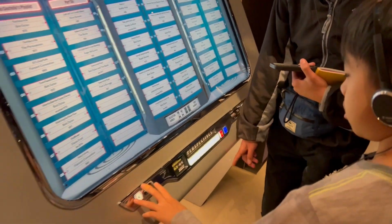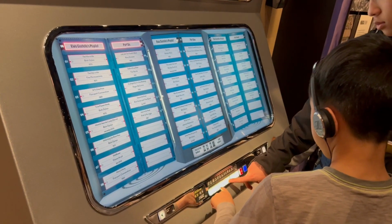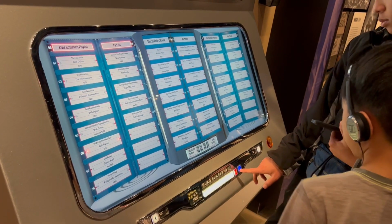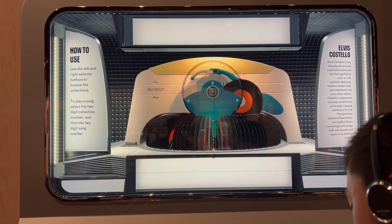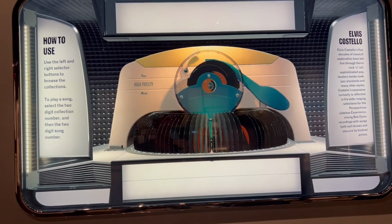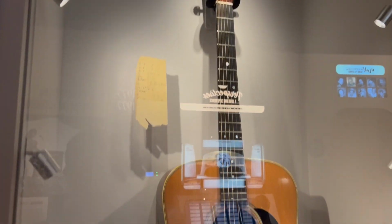You enter the numbers in there. Just do a random number. There. Enter. And then it'll have a visual demonstration of the CD being swapped out, and you can hear the new one. And these pieces are by Bob Dylan and other artists as well.